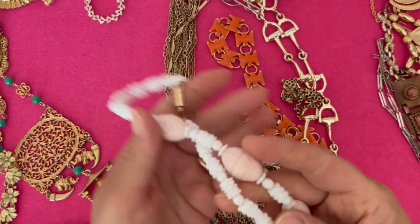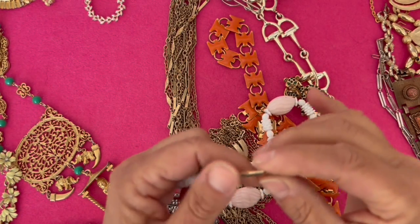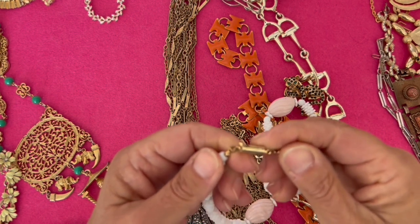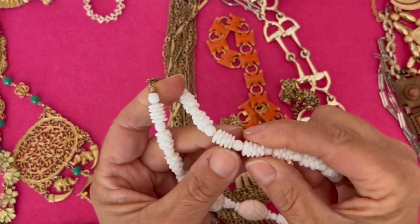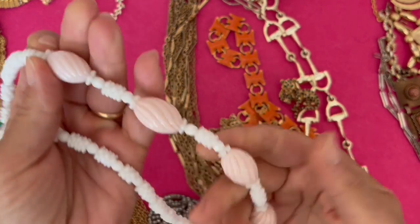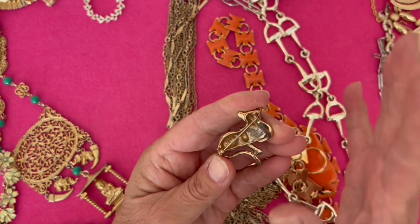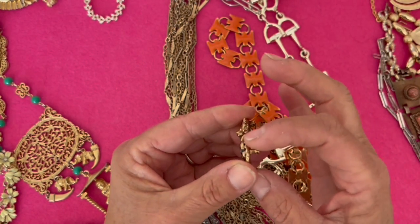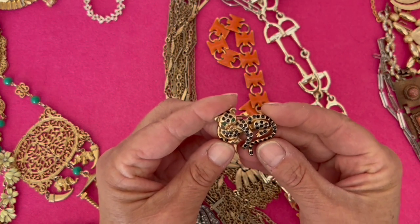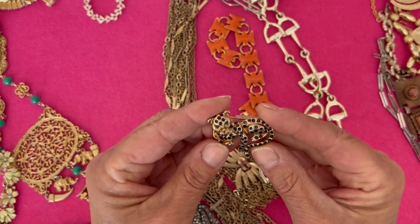Then we have a milk glass necklace that has this kind of clasp. It's got little milk glass discs and then these kind of swirly pink glass beads. I have a little figural leopard. It's not ancient, super old, but it is vintage. It's got the little rabbit ear clasp. It's in great shape. This is all enamel, and then he's got little green rhinestone eyes.